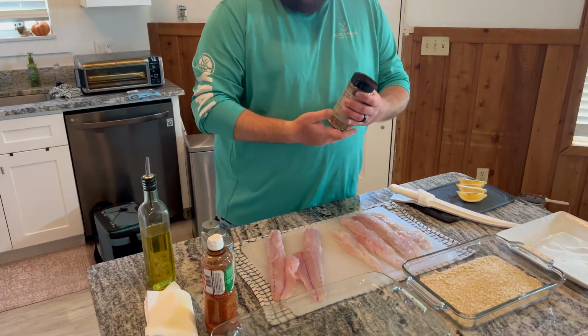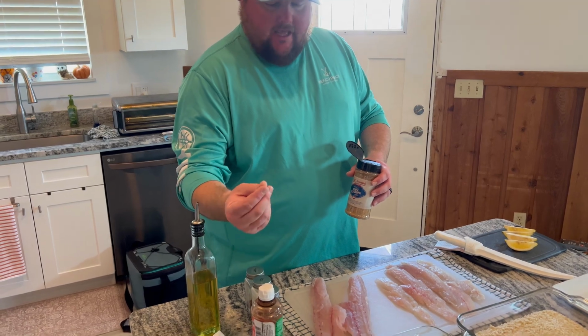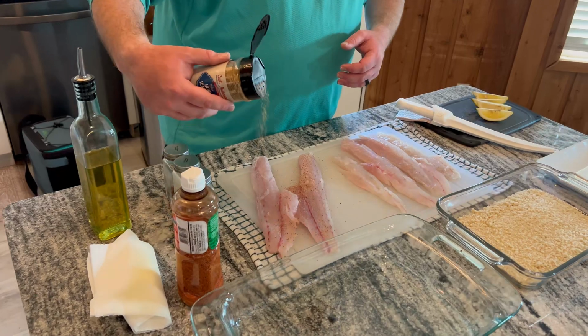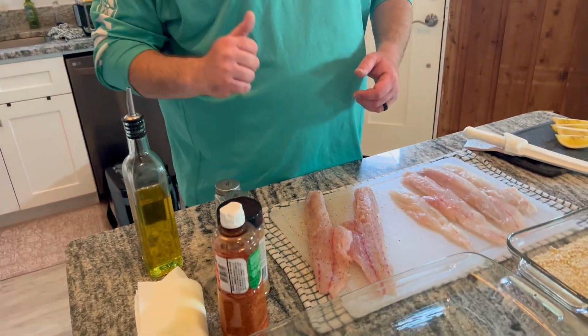Alright, y'all, I've got some Captain Anderson seasoning here. That with some onion powder, garlic powder, red pepper flakes, a little bit of tahini for that citric acid. I'm going to do a nice dusting on this fish first of everything, and then I'm going to coat it with the mayonnaise and the Parmesan, put a little bit on top to make it look good, and then pop it in the oven.